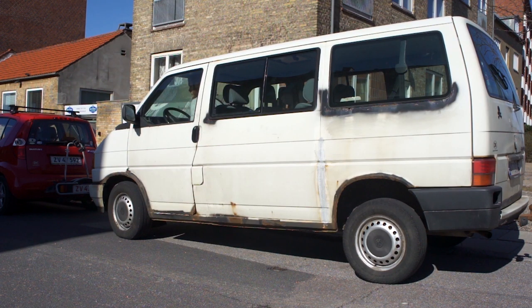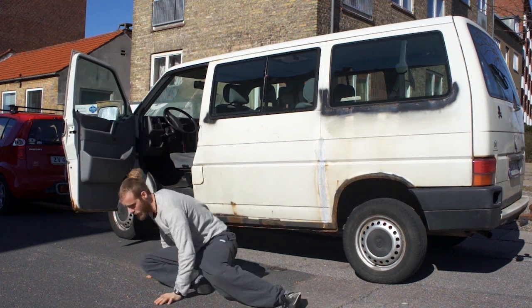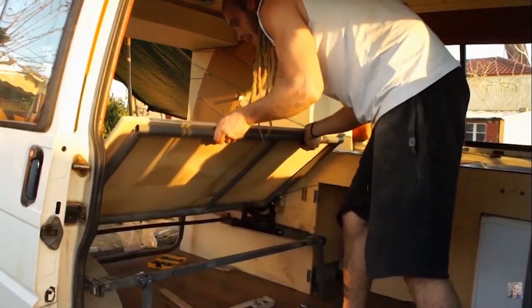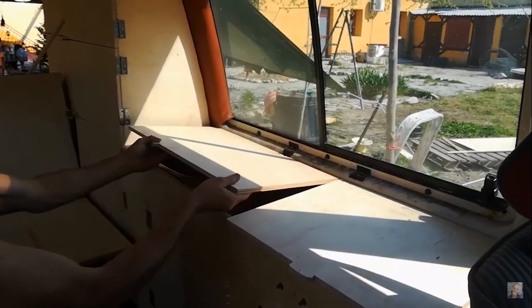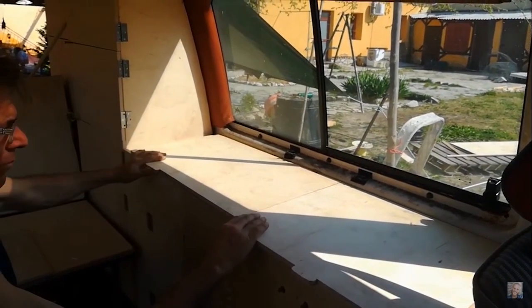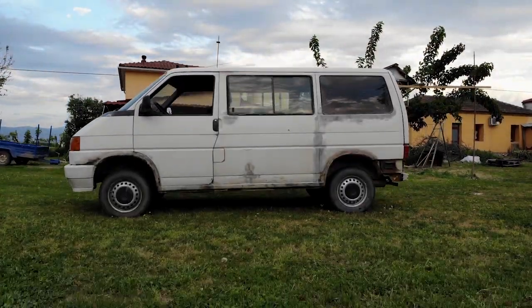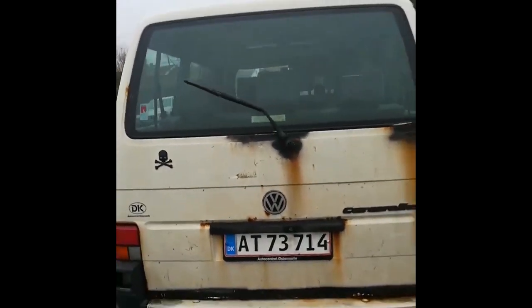Some time ago, I bought a Volkswagen Caravelle 1993, and as you can see, it was super ugly. As many of you already know, I did a lot of the inside, but it's time to make the big transformation: the outside. And it's time for you guys to fasten your seatbelts because there's a lot of work to do.